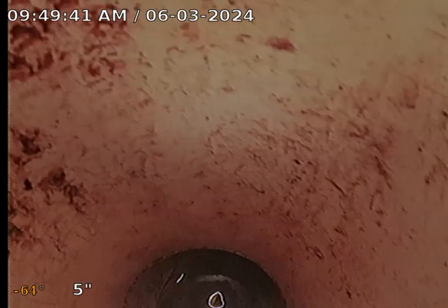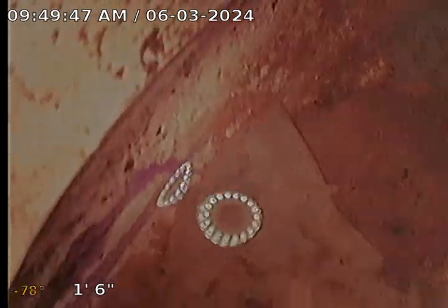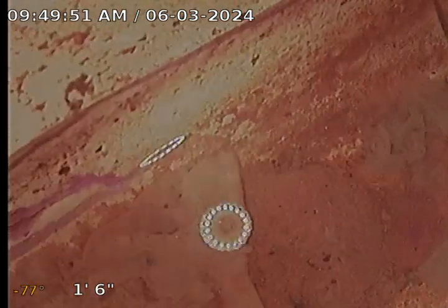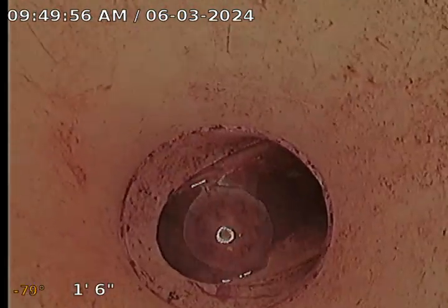There's been some ongoing issues with the sewer. The sewer main is across the street. The sewer has also been previously lined by others. As you can see here, we do have some paper and stuff that sits at the bottom of the line. We're going to pull up just a little bit and show that this cleanout is actually a T, not a Y.